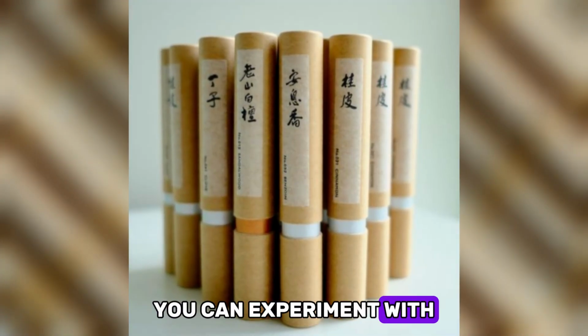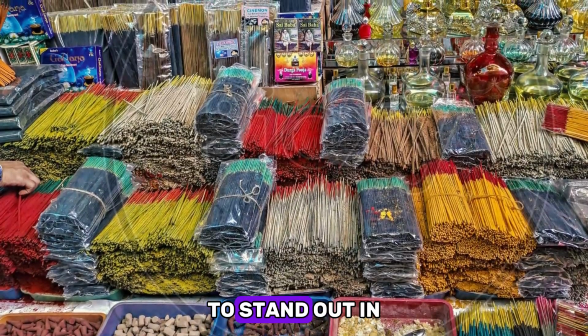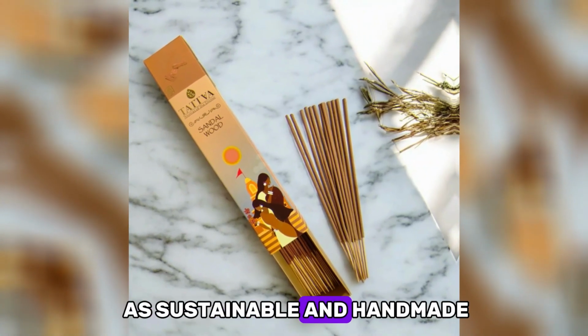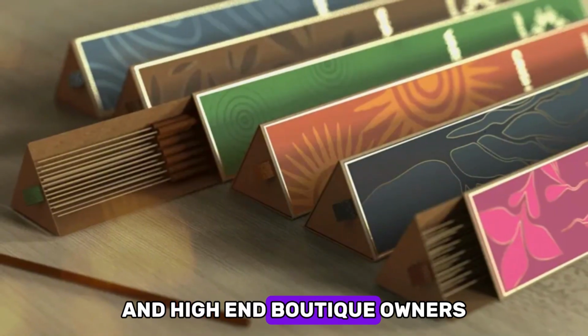You can experiment with unique scent blends like sandalwood and vanilla or lavender and cedar to stand out in a competitive market. Pro tip: create eco-friendly packaging and market your incense as sustainable and handmade. It will appeal to both environmentally conscious shoppers and high-end boutique owners.